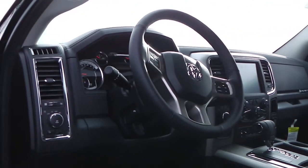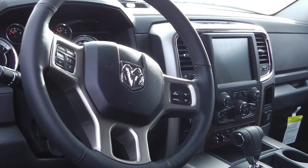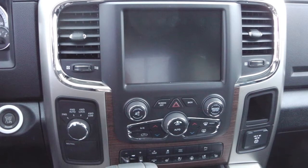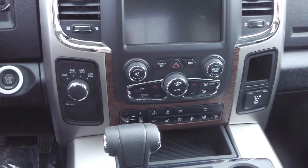Start this vehicle with just a push of a button, an 8.4-inch touchscreen media center with AM/FM radio, Sirius satellite radio, a backup camera, Uconnect hands-free Bluetooth, navigation, air conditioning, the trailer brake control, and a sunroof.